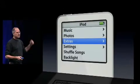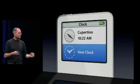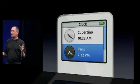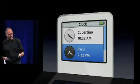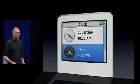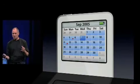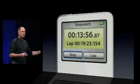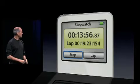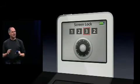And we've added some great things in extras. We have a new clock, which is set to Cupertino when we ship it, but you can put it to any major city in the world. But you can also add as many clocks as you want, and just scroll down and see them. And they go dark when it's nighttime. Of course, we have games. We have beautiful calendars. We have some new things, too. We have a stopwatch and a lap timer, so you can do some really nice lap times, several of them. And we have a screen lock.